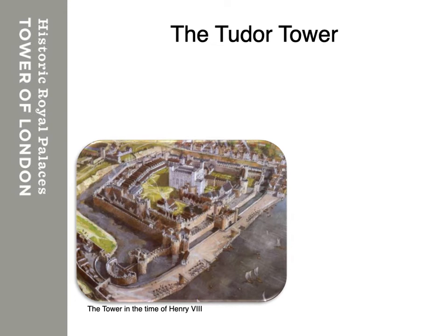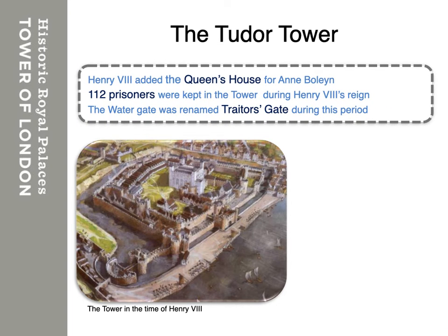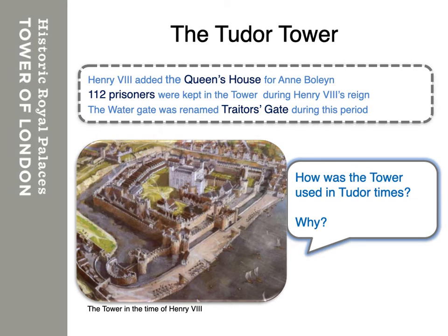Now, in the Tudor period, this is what the tower would have looked like. Could you now answer this question in your book? How was the tower used in Tudor times? Why?